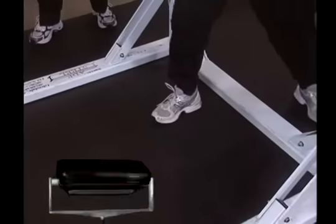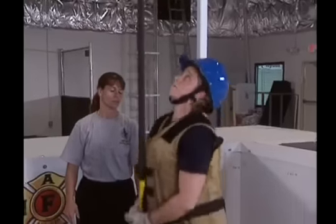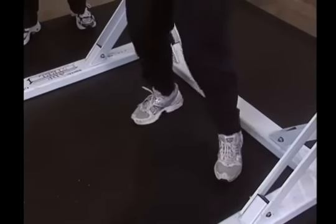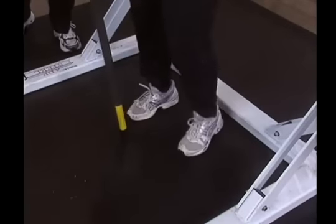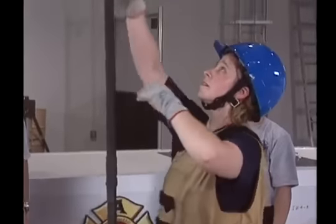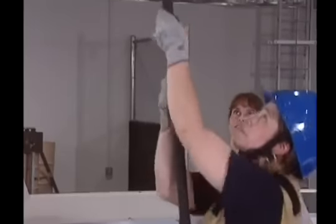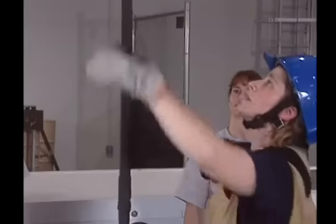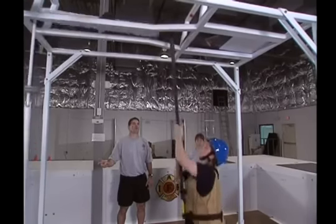If you step outside the frame during this event, you will receive a warning. A second infraction will constitute disqualification, and your test will be concluded. In this case, you will not receive any warning. You are permitted, if needed, to stop and adjust your grip. Should you release your grip, or should your hand slip from the pike pole without the pole falling to the ground, you should re-establish your grip and resume the event.